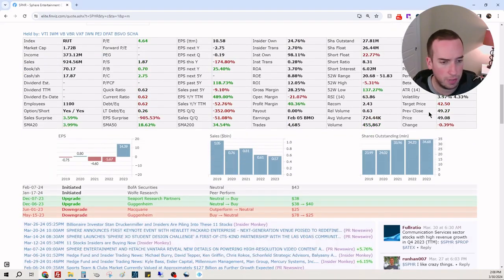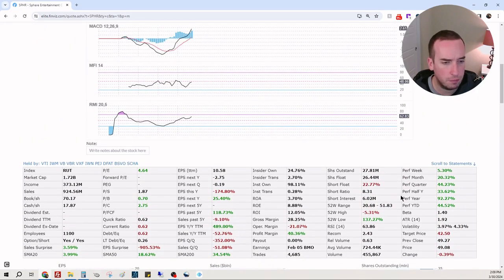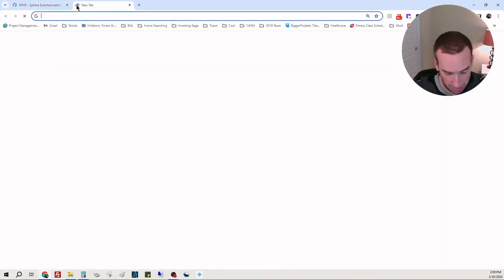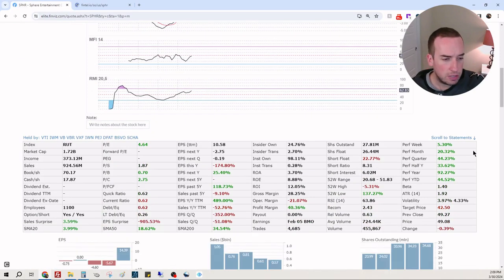Do institutions and other people... Guggenheim had it at 78, and then they brought it down. Let's see. What are institutions and hedge funds doing? That's what I want to know. SPHR. It looks like institutions and hedge funds own 98%.